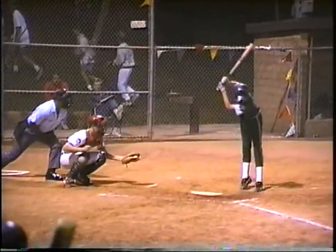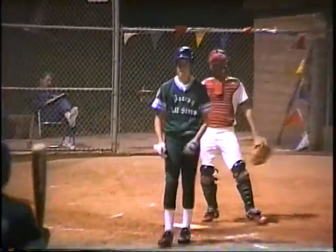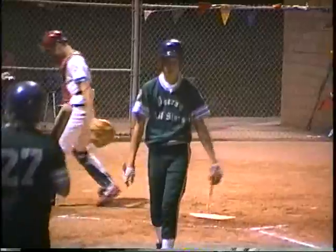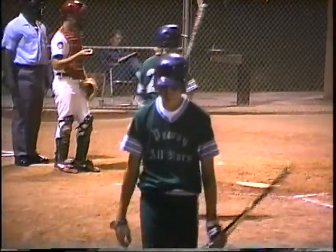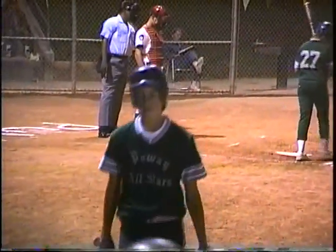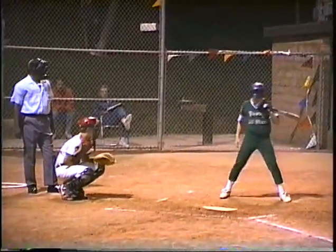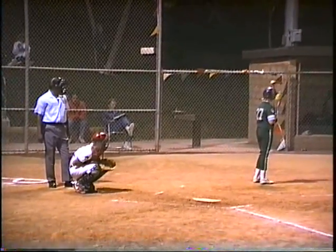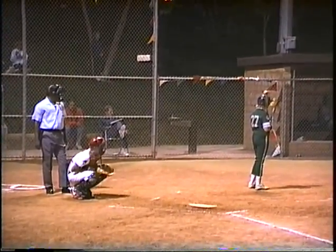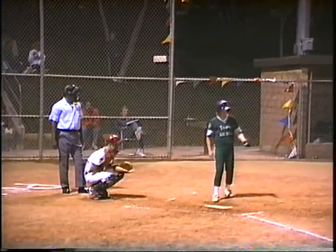Here's the 3-2 pitch. In there, strike three. Great pitch there by Jeremy Kurth as he finds the inside part of the dish. So that is one out here in the top of the fifth with runners on second and third. One out, TJ Cruel, the batter.